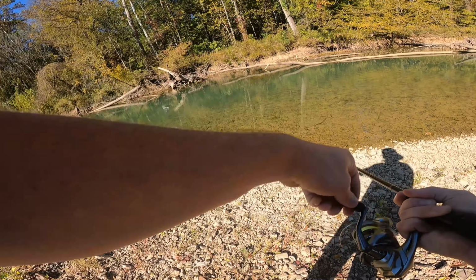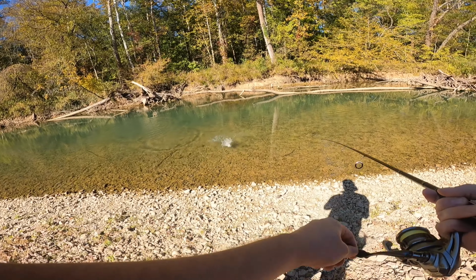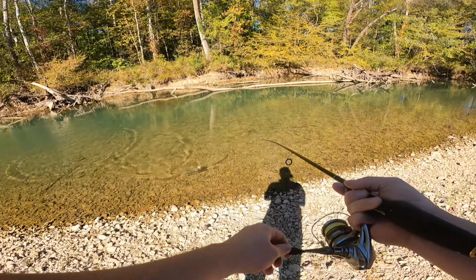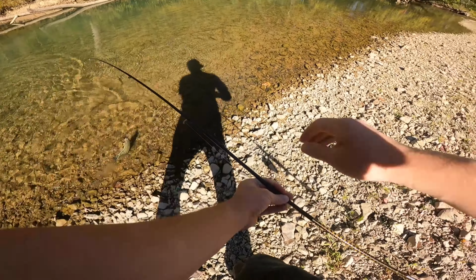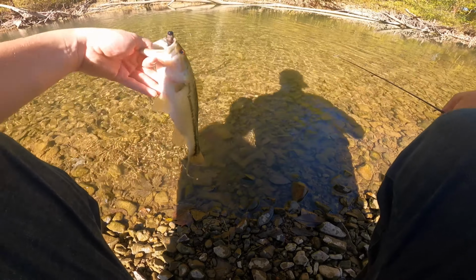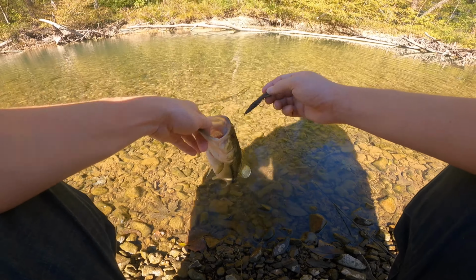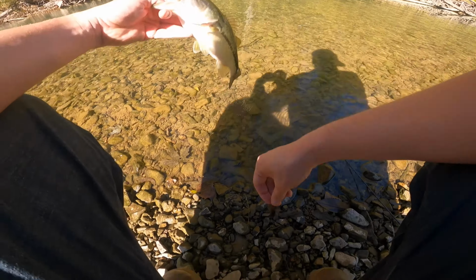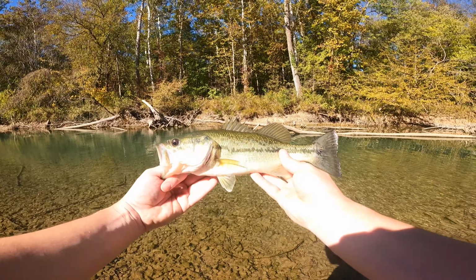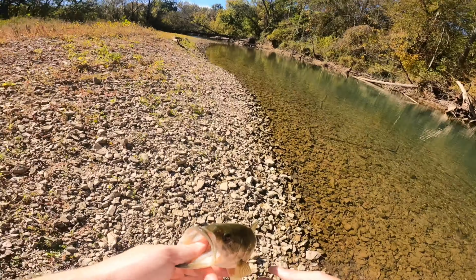Got one. Here we go. Oh, he might be good enough to eat. He might. There we go. Here we go. Oh, yeah. He might be good enough to eat. Look at that. It took the hellgrammite to get him. Look at that guy. I would say he's just small.